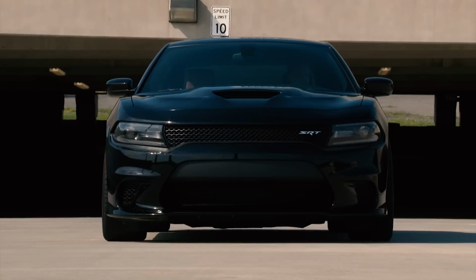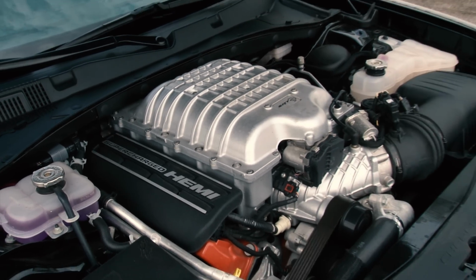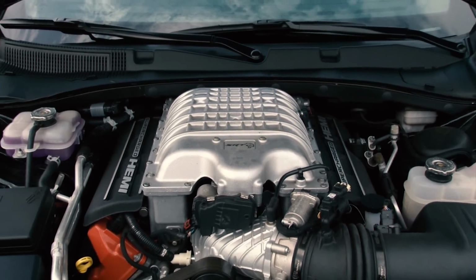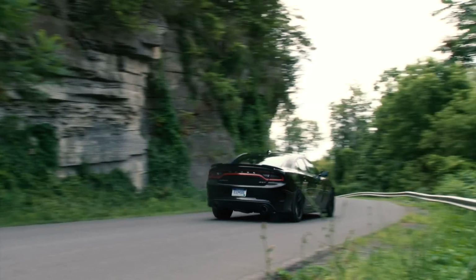Available as a Challenger or Charger, the essential piece to a Hellcat is the engine. 91% new, this 6.2-liter supercharged Hemi beast has been engineered by Chrysler's speed-crazy SRT division. It makes the 485 horsepower 392 Hemi look tame by comparison.